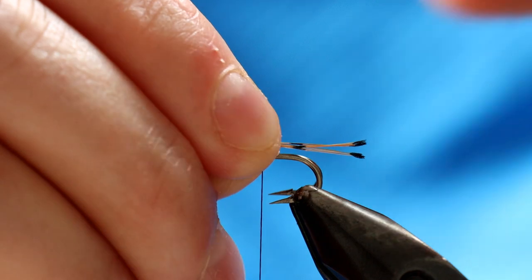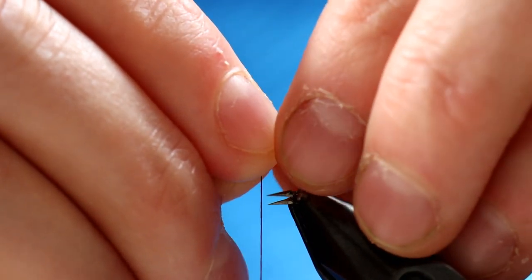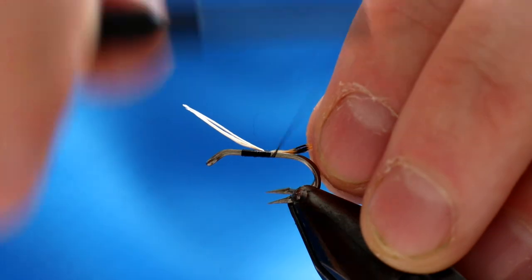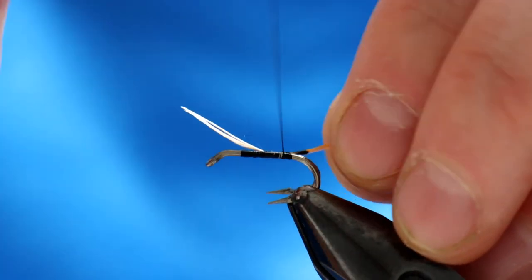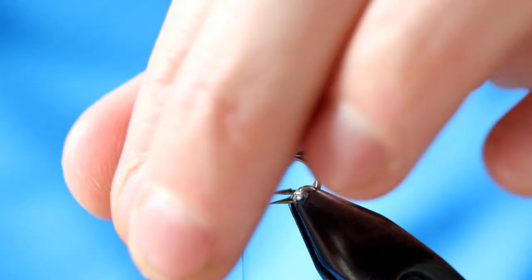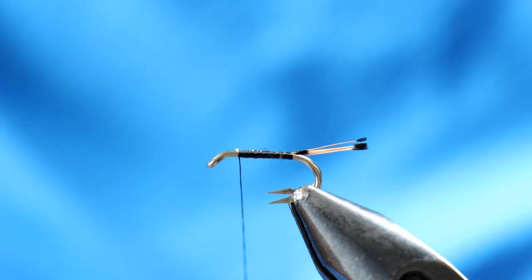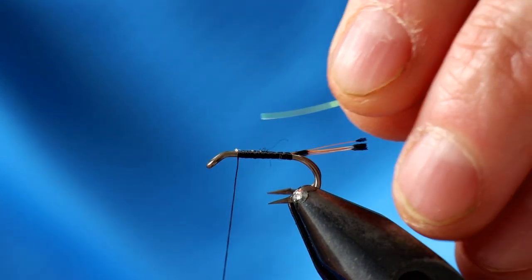Just measure that up so it's protruding around 5 mil or so. Yeah, around 5 mil beyond the end of the hook. Tie that in, secure it down, and bring the thread back up. Give yourself a nice smooth body, because essentially you're going to use tinsel. Whenever you're using tinsel, you don't want any lumps and bumps, because that's just going to kick the tinsel around.